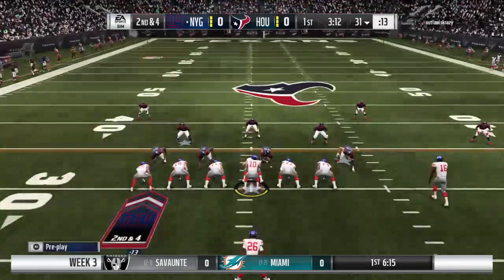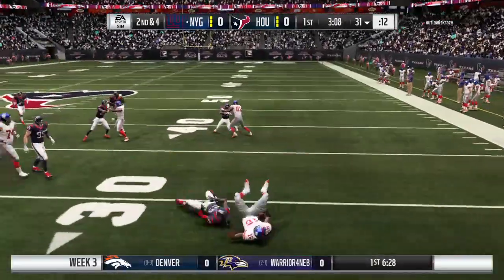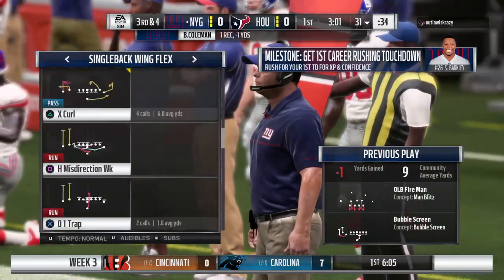They think he can extend the life of Eli Manning's career and give them 1,000-yard seasons year after year. They haven't had a 1,000-yard season since 2012. Ahmad Bradshaw did it then. They'll lose a yard, and it brings up third.